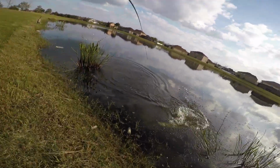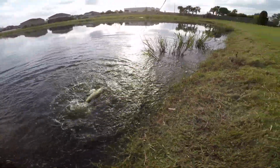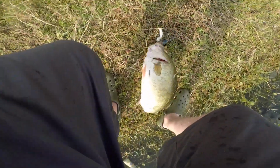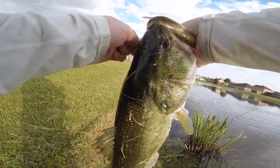Oh my gosh. Yep. It's a fiver. Come here, baby. Come here, baby. Let's go. It's a Floridian biggin. Oh my gosh. Hey, hey, hey! Oh God. Oh God. And that's why we do it, boys and girls. I can't believe I don't have a scale with me.